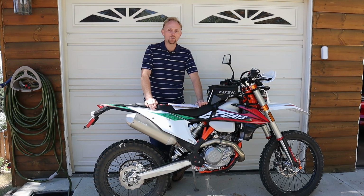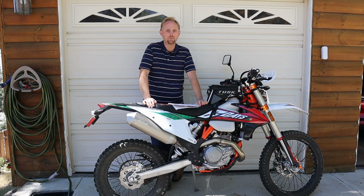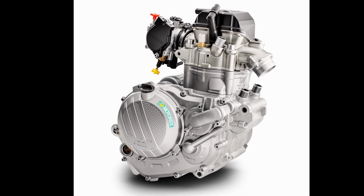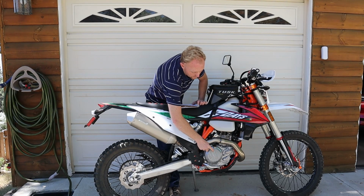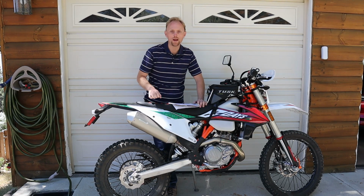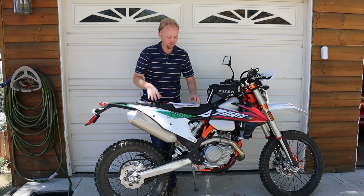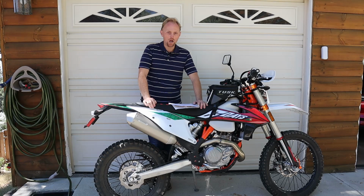The piston and the cylinder are new, and they're lighter weight. I'll put up some photos here from KTM. The engine cases are thicker in the places where it matters. What I've read is that these are thicker, so less prone to having a crack there, but I've bought some covers for it, which will be a later video. So they made the engine lighter, and they made it more powerful.